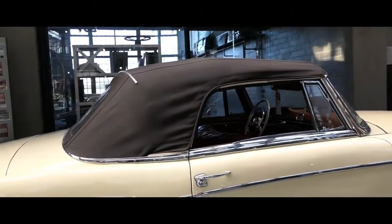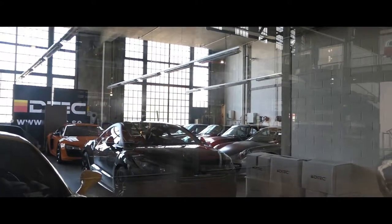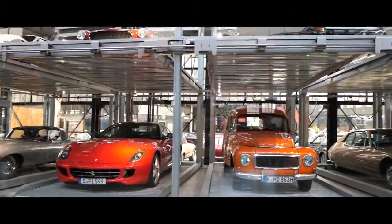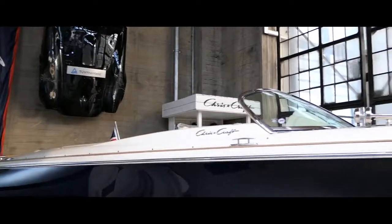Okay, this is genuinely one of the coolest places I've ever been. 488. Look at those two SLSs next to each other. I got a damn boat in here.